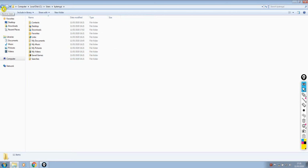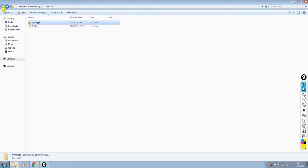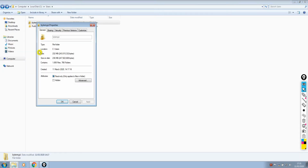So to find out how big that is, how much space it's taking up, if we click this left arrow at the top left to go back, right click on the folder and choose Properties. And in my case you can see it's quite small, it's only 232 meg. That's because this is a virtual machine I've set up just for this demonstration. Yours is likely to be far bigger.